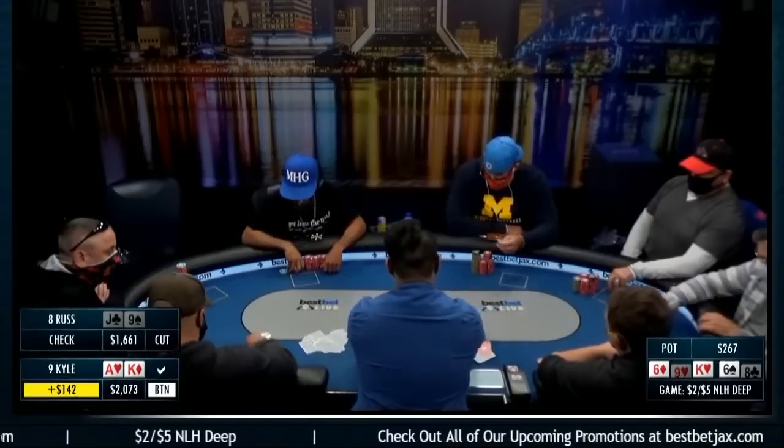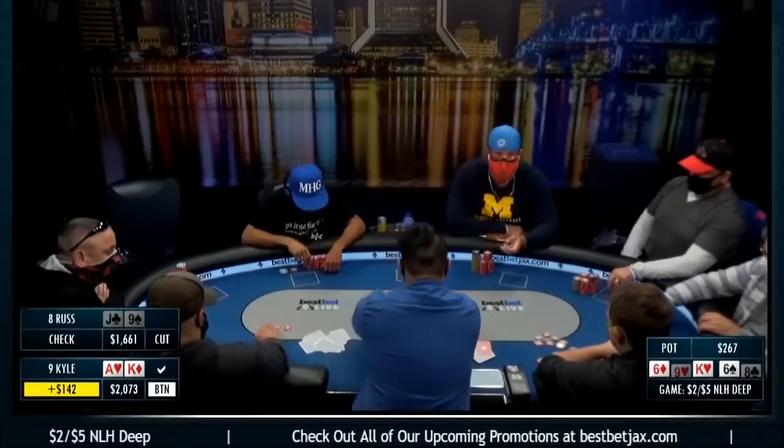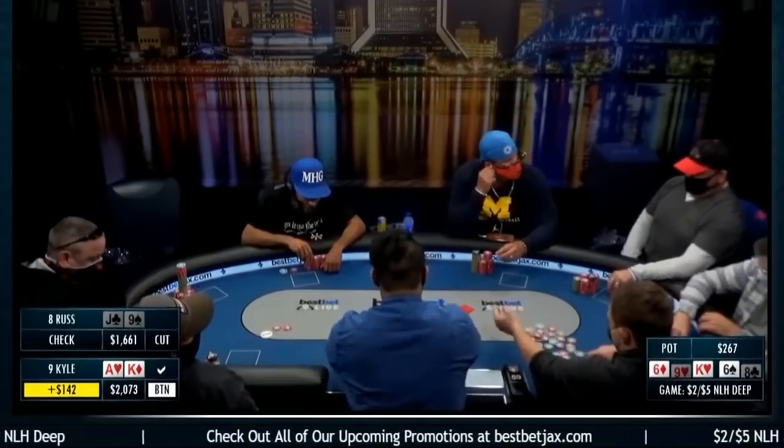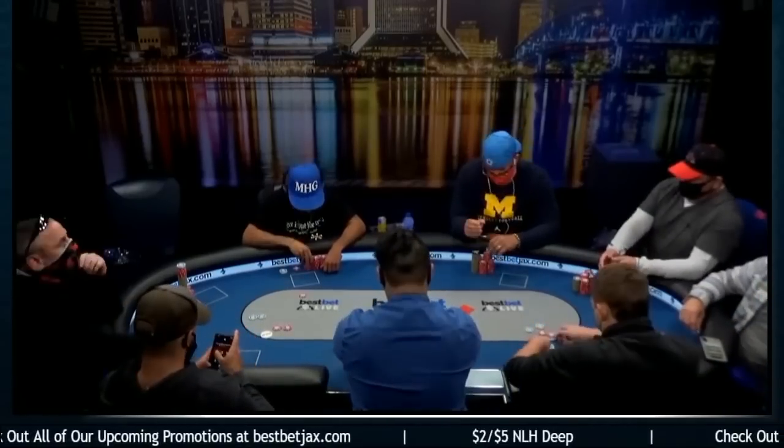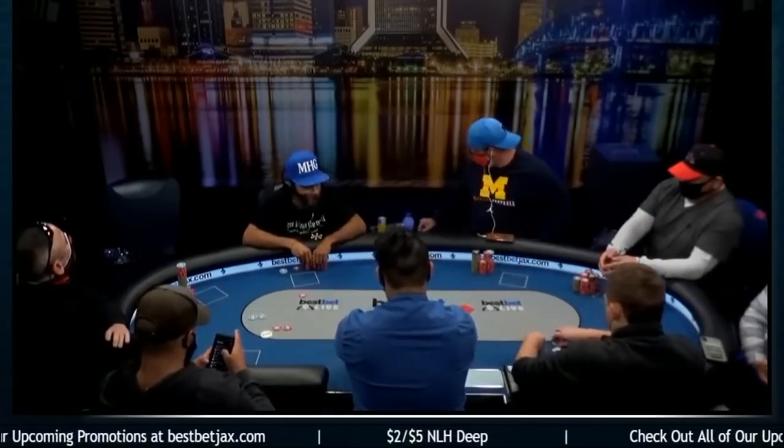Big mistake here from Kyle, checking out of turn, giving Russ the option that if he checks, we're just going to be able to show our hand. So Russ doesn't have to call a river bet with middle pair. Hopefully, we can be more poised next time.